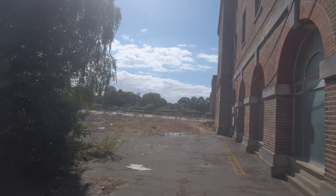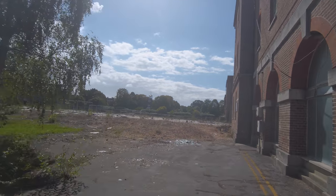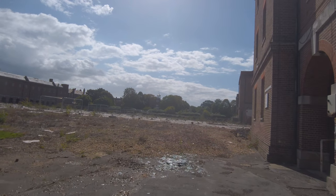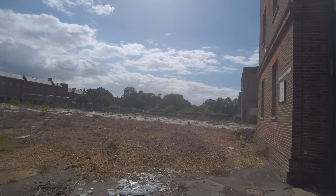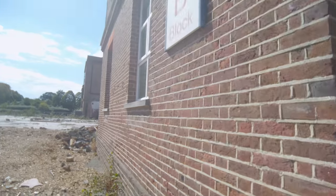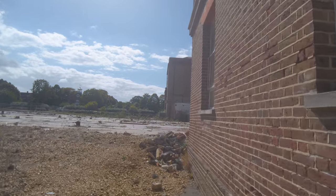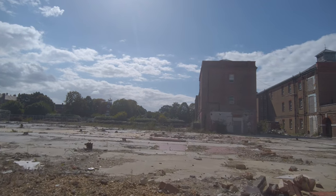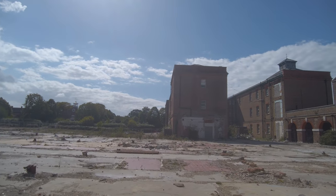Yeah. Now, underneath all of this, see the metal bars sticking up? So I think there would have been a building on top of it. It's been knocked down. Our physiotherapy and gymnasium, so we were inside there a minute ago. Hopefully this building doesn't connect up. But we also know we can get into the basement and pop up in these buildings as well.